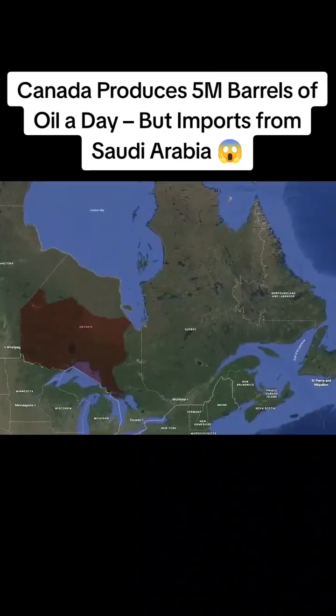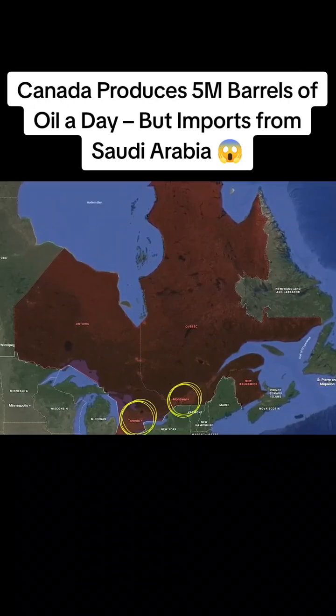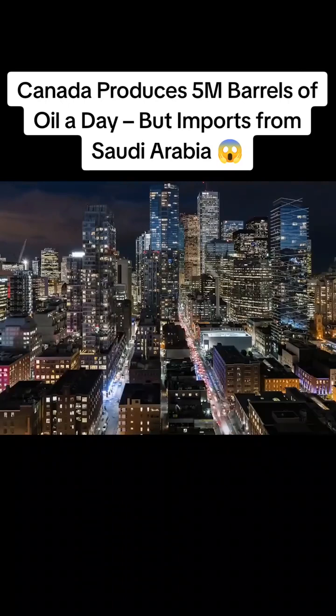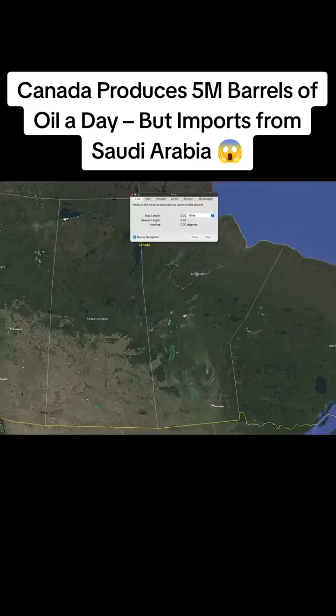Over here in the east, Ontario, Quebec, and New Brunswick provinces, home to major cities like Toronto and Montreal. These are heavily populated, highly industrialized regions where much of the country's population and manufacturing are concentrated. People use energy every day, and businesses run around the clock, burning enormous amounts of fuel. And here's the most interesting part. All of that is roughly 1,550 miles away from Alberta.